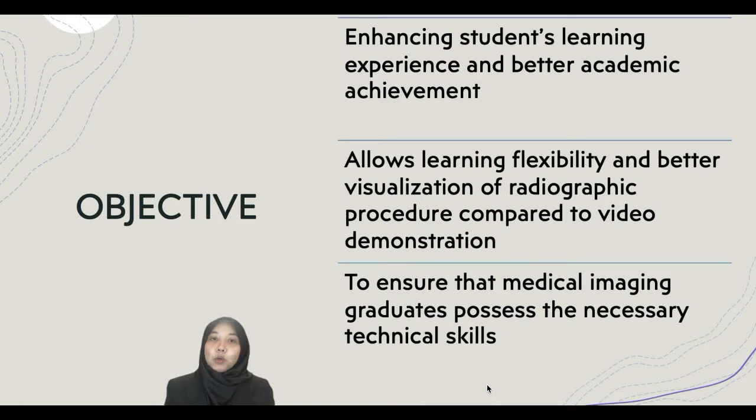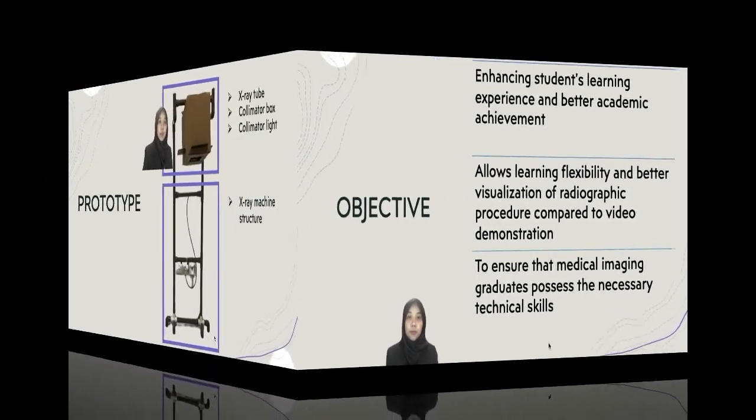In developing MIG, we believe learning doesn't have to be boring. We believe that MIG could help enhance the student learning experience. It will also allow learning flexibility and better visualization of radiographic procedures compared to regular video demonstrations. This will also boost confidence among students. We want to ensure that medical imaging graduates possess the necessary technical skills to be competent radiographers.